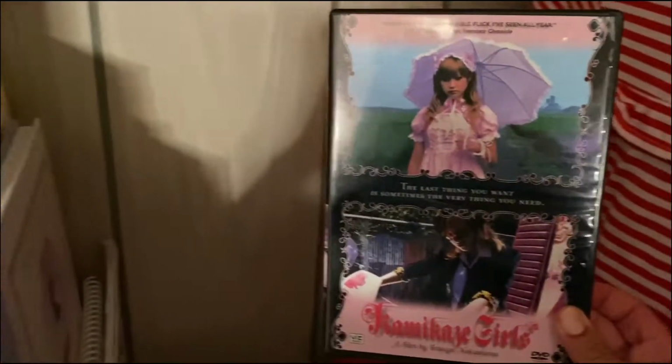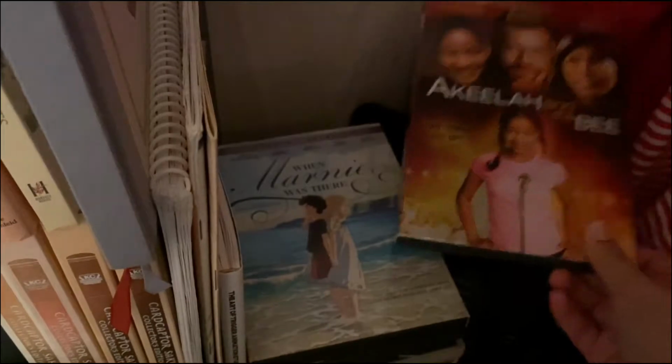But I have Kamikaze Girls, you know, the best movie of all time. Just one of my favorite movies, so I just had to get it on disc. We have, okay, the best movie of all time, Princess and the Pauper. Like, yes. Then we have Akilah and the Bee, which is also a really great movie. I watched it unironically. This is a great movie.